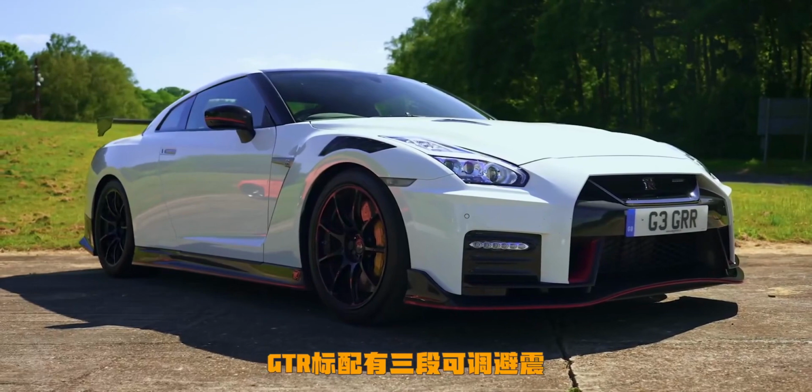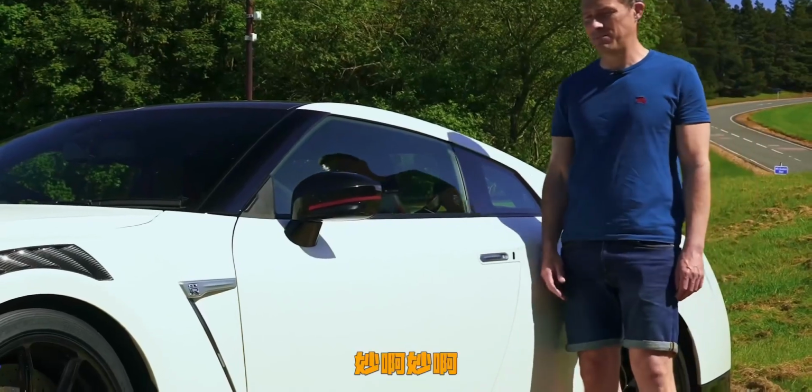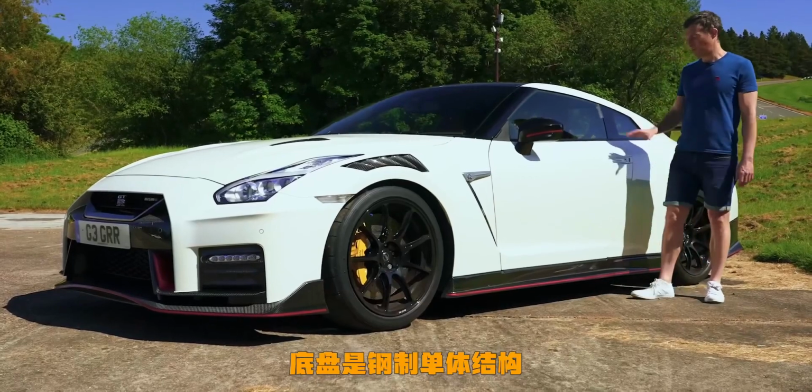You've also got electric power steering and 2-stage adaptive dampers as standard. Meanwhile, the GTR has 3-stage adaptive dampers as standard. How's that for one-upmanship? It's also got hydraulically assisted power steering for that old school feel. The chassis itself is a monocoque steel.